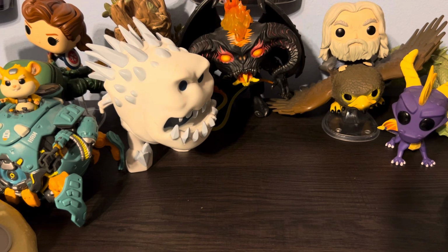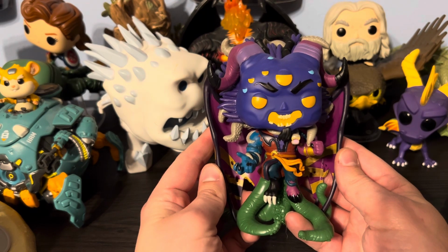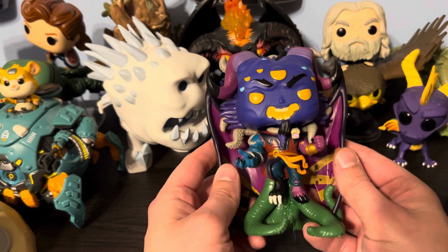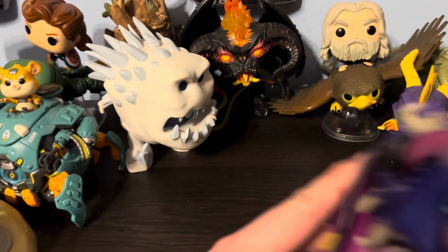This is Strange Supreme from What If. I love that pop. And I thought this pop was going to be so much money. What If never took off, but I love that show, so this pop is awesome to me.